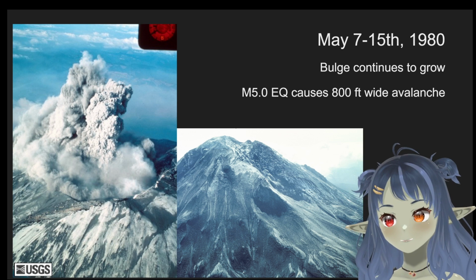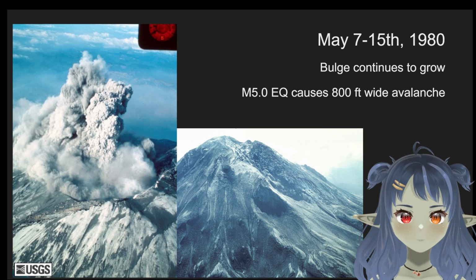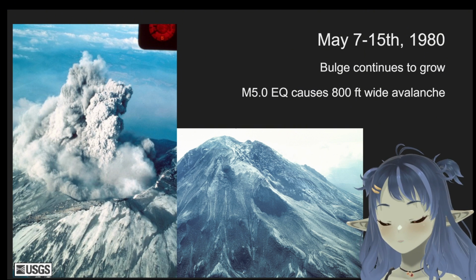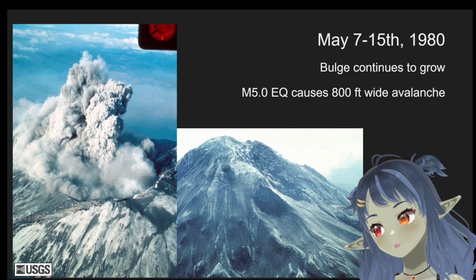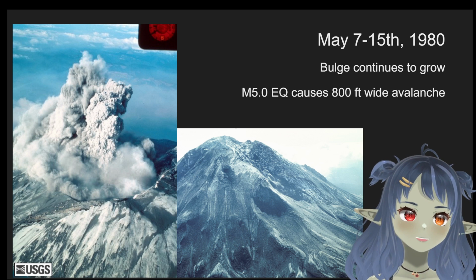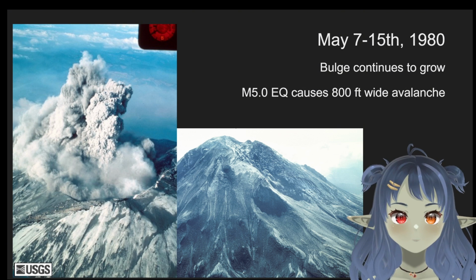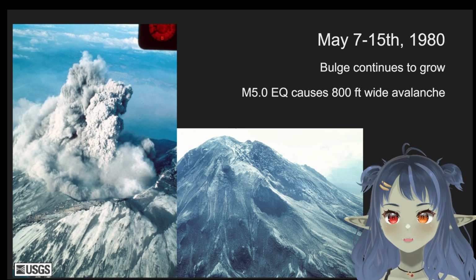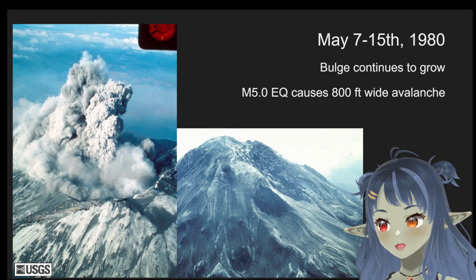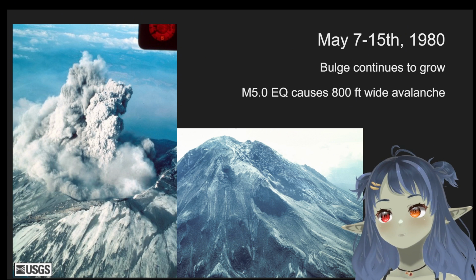But that bulge that has been growing on the side of Mount St. Helens does have an avalanche, an 800-foot wide part of the cryptodome that you can see in this image did shed off to create an avalanche / debris flow that was, luckily people were evacuated for, so it didn't cause any casualties. But a magnitude 5 earthquake is what triggered the bulge to collapse.